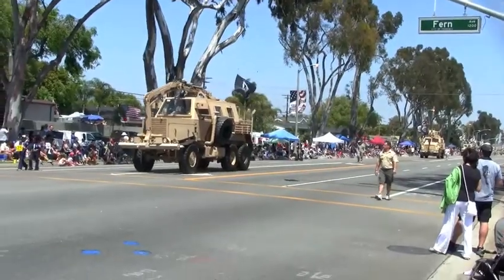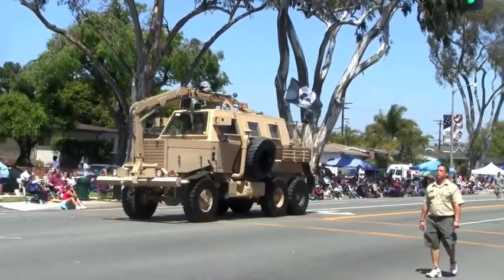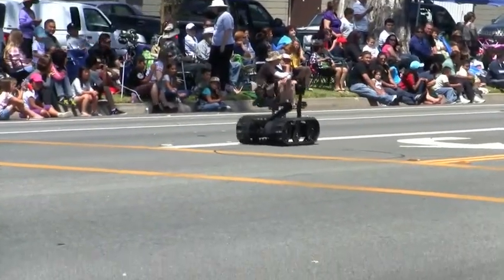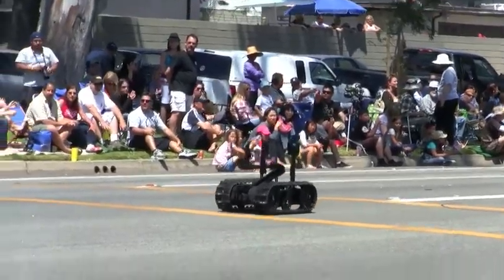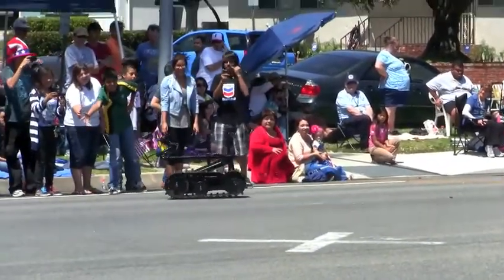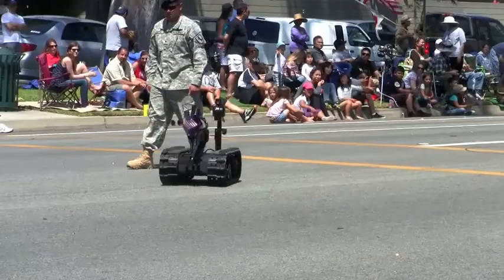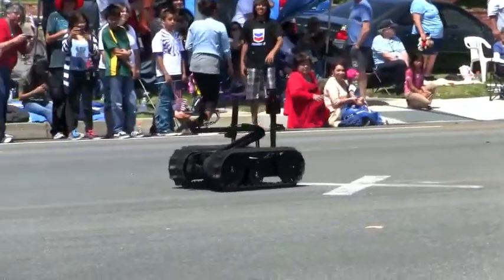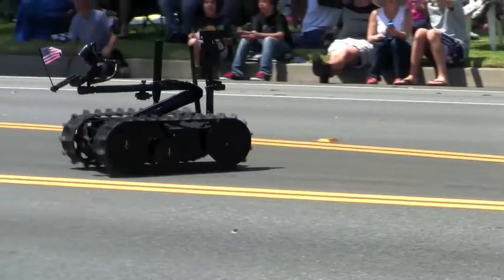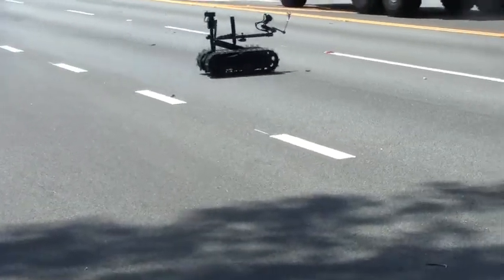You see that, Robert? Hi, Selena. Selena's on there. The silly robot there. You see the robot there? They can go there, take a picture. They can go there, carry the bombs. They can do a lot of things. It's on the ground. They have some airplane.